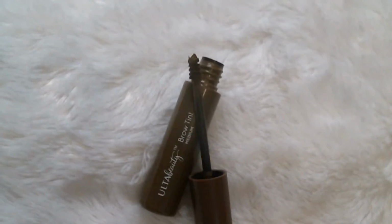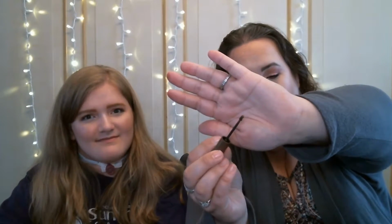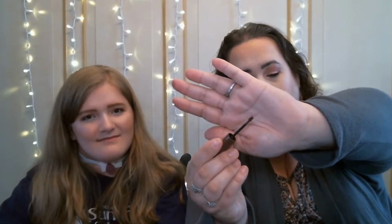This is a sample size. I don't remember where or how I got it, but I did give it a fair try this month. The end of it, the spoolie, is really strange. Now, because it's for your brows, I get it. You want something a little bit shorter and stubbier so that you can be more accurate when you apply it. But there's so much product on the end of this spoolie, and I really can't do it justice.